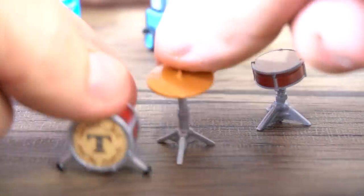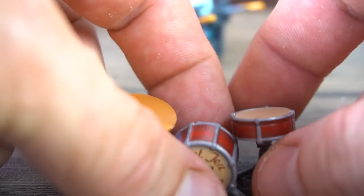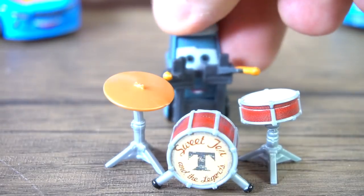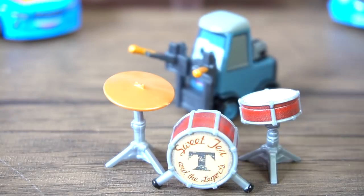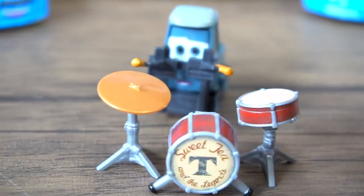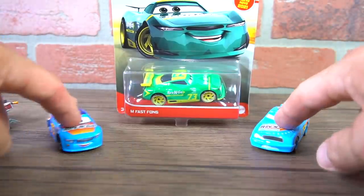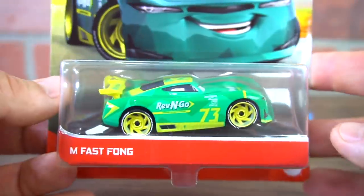Okay, Pam, come play a tune for us. Let's see. We put cymbals, a snare drum right there. So that's what that looks like if you zoom in really close, but that's pretty cool. Okay, Pam, you gotta step aside because it's time for the main event. Here we go, M-Fast Fong.